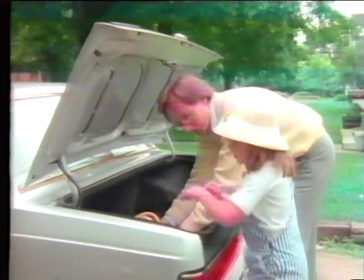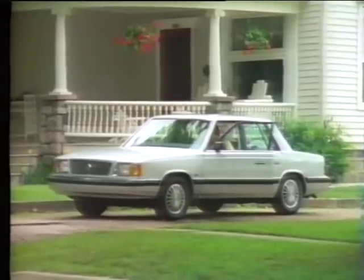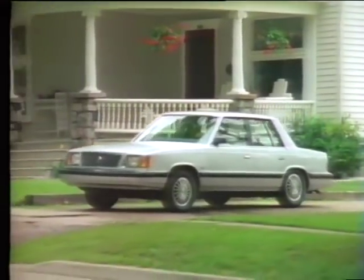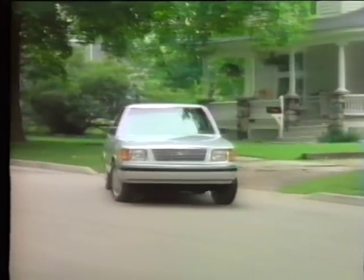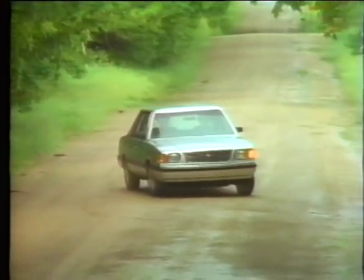But don't allow its good looks to let you forget that Reliant K has stores of practical features. For starters, there's the convenience of 15 cubic feet of trunk space. When it comes to road performance, the Reliant K LE handles precisely and with total control, thanks to front-wheel drive, standard rack and pinion steering, and a 5-speed close-ratio manual overdrive transaxle.